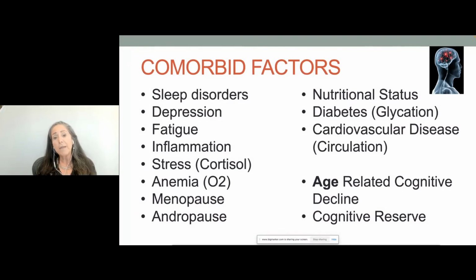So a lot of cancer patients have sleep disorders. This affects your cognitive function. Many cancer patients become depressed. The fatigue of cancer is an inflammatory process. And of course, accelerated brain inflammation also causes cognitive changes. That's why these are related. There's increased systemic and central nervous system inflammation. We mentioned elevated cortisol just due to the stress of the diagnosis and the cancer experience, cancer treatments.